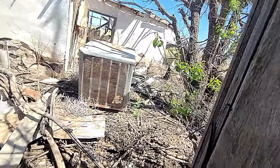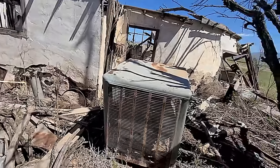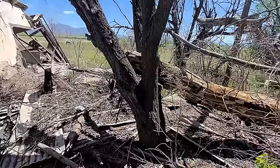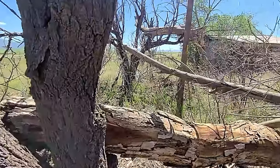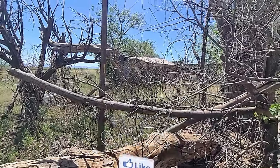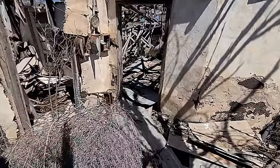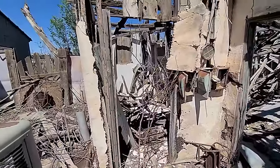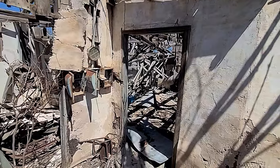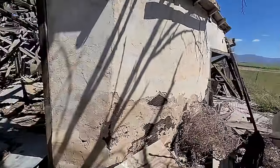Oh, big air conditioner. Nothing exciting. Great, it's snake season. And I am just where snakes love to hide out here. Oh, there's a bathtub over there, if you can see that. I'm not sure if I can get that, but a bathtub. There's the other side of the property that we were just on. And there's the fence line. So that must be where it all ends.